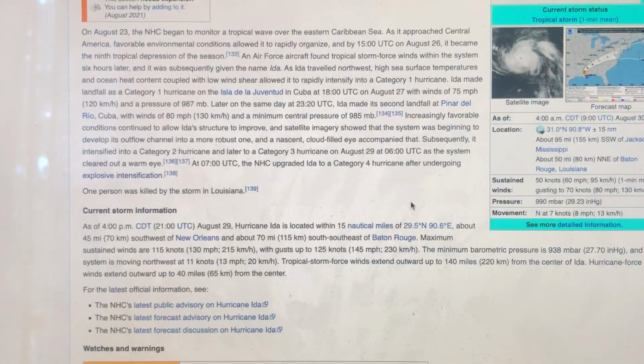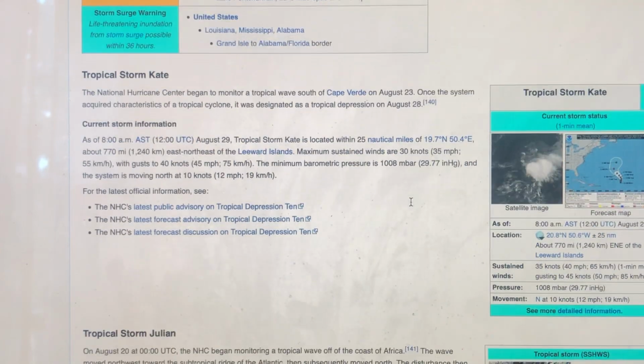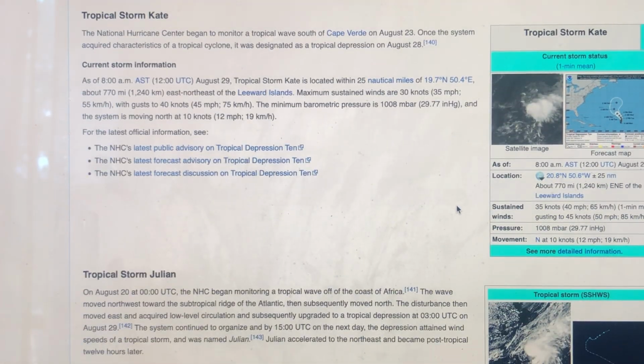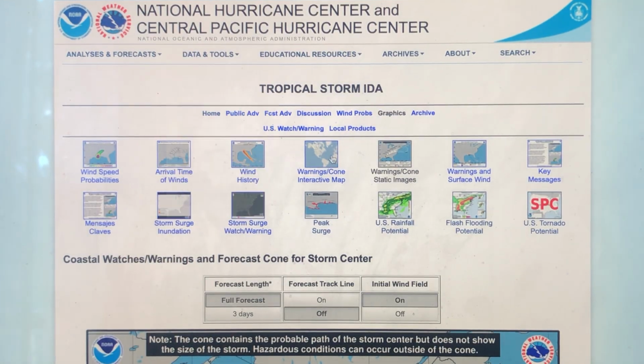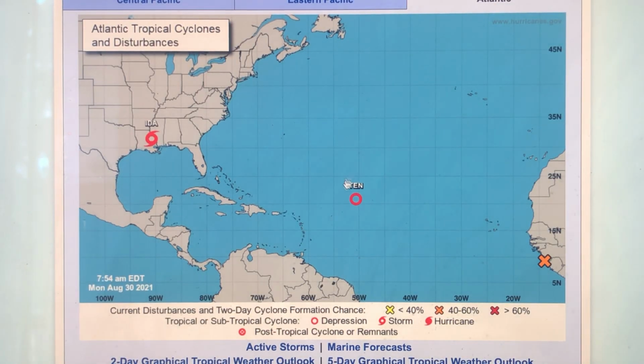Ida is weakening. Now it's getting down to a very weak tropical storm, almost a tropical depression. We now have Kate. Julian became a pretty strong tropical storm, 60 miles per hour, 995 millibars. Kate is now active at 40 miles per hour, 1,008 millibars maybe. I think maybe 1,003, 45 miles per hour, honestly, now. But we'll have to check again. Let's reload this page real quick to see. Still hasn't come out. Interesting. I'm not sure what's going on there.